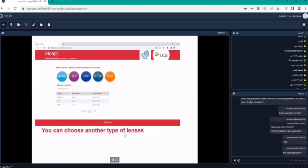Well, the iAdapt is not only for the scleral. Normally, you can use it for all types of lenses. You will find the hybrid lens, so you can fit the hybrid lens. You can fit an RGP lens. You can fit the ortho-K lens. The ortho-K is also interesting because with the ortho-K, we will help you in all the fitting.